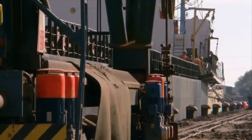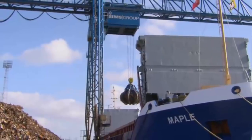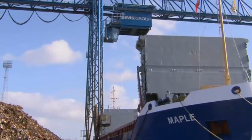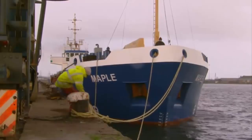Richard Morgan makes sure this flow runs smoothly. We frequently do small short sea ships, as we call them, which load up to about 3,000 to 3,500 tons. And we, on average, do about 4 to 5 per month. They can come in and out on one tide, so that's a 12-hour turnaround. But every 6 weeks, his job gets much tougher.